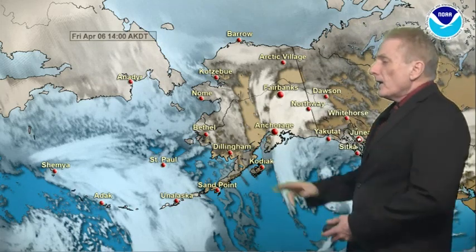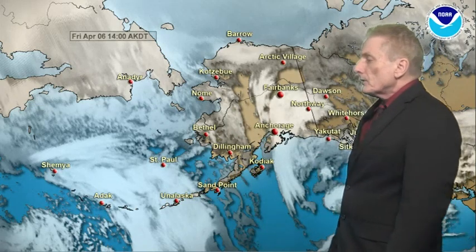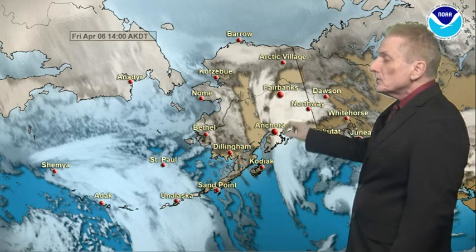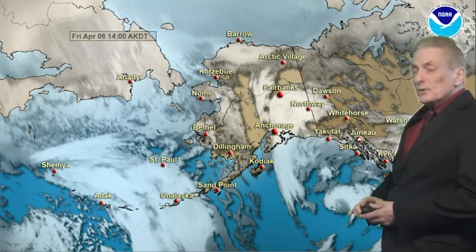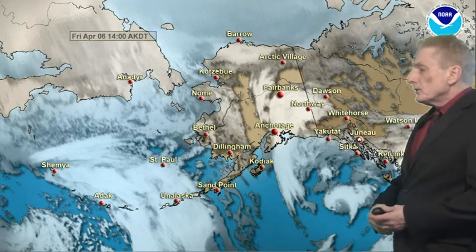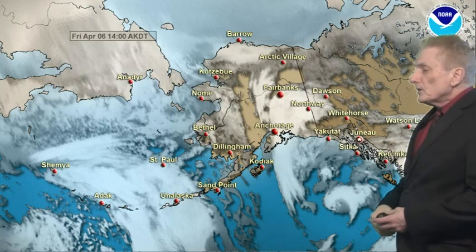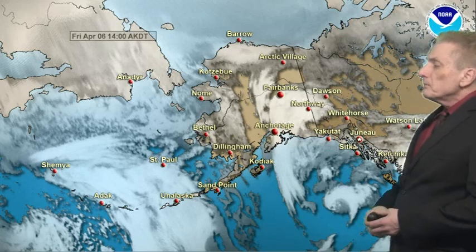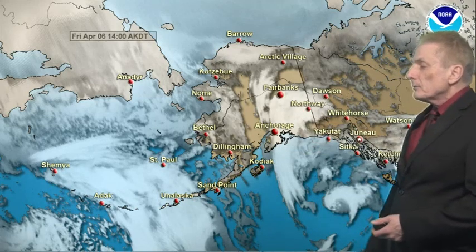Kobuk Valley. Looks like a little clearing around the Selawik Valley area, then more clouds up there on the north slope on out to the Arctic coast. Some clearing, southern slopes of the eastern Brooks Range into the northern Yukon Flats, and then pretty good cloud shield here of mostly mid and high level clouds over the Tanana Valley into the Copper River Basin.